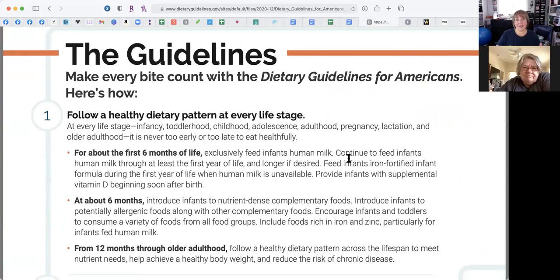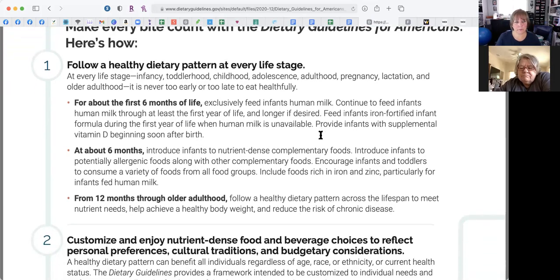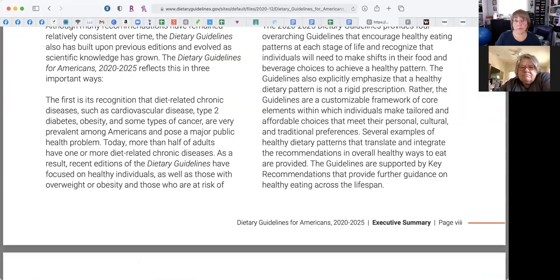So I'll put that in the links on Living Well and Wise so people can see. It starts with dietaryguidelines.gov, and you could probably find it that way too. So all of the guidelines are there. So I thought that was kind of interesting.